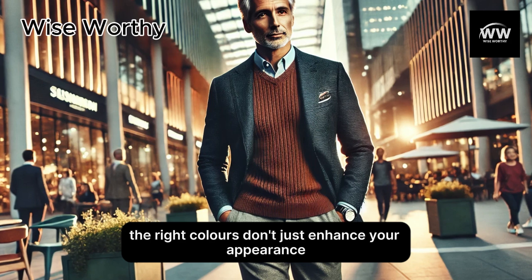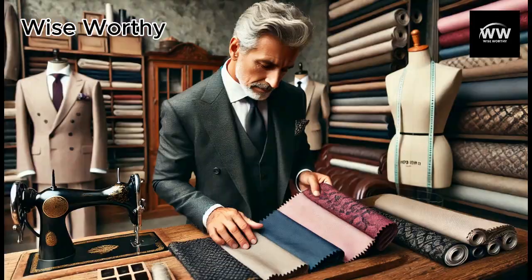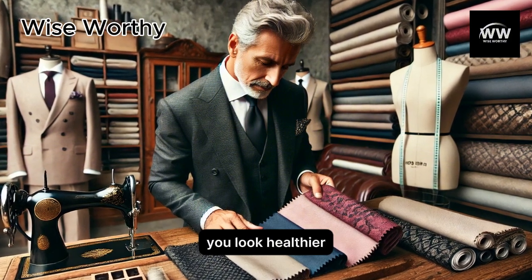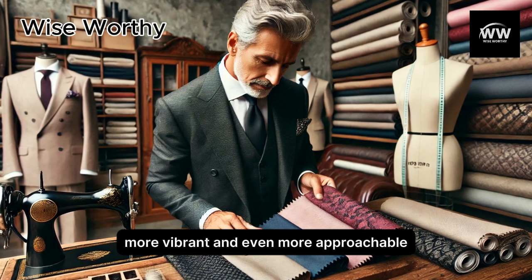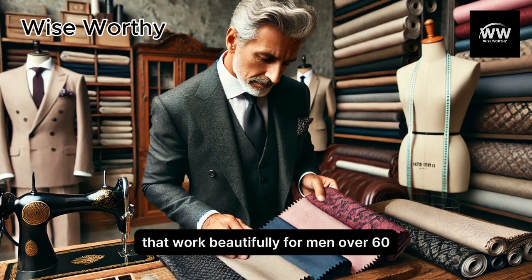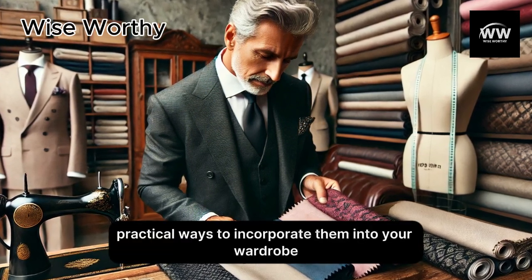The right colors don't just enhance your appearance, they also boost the way you feel about yourself. When you wear a color that complements your skin tone, you look healthier, more vibrant, and even more approachable. Here are the top 5 color families that work beautifully for men over 60, along with practical ways to incorporate them into your wardrobe. 1.